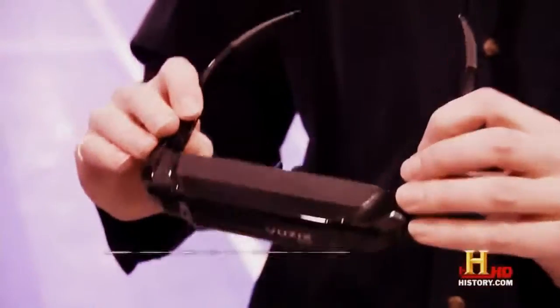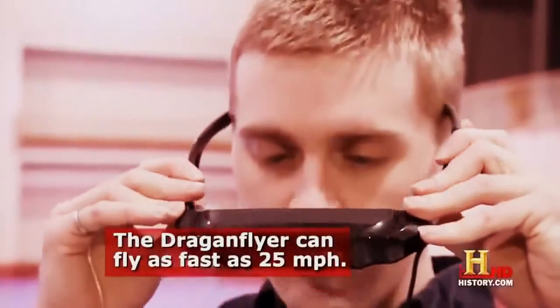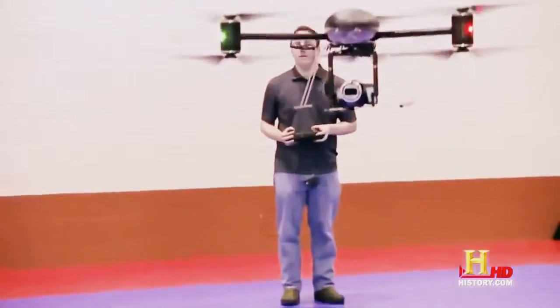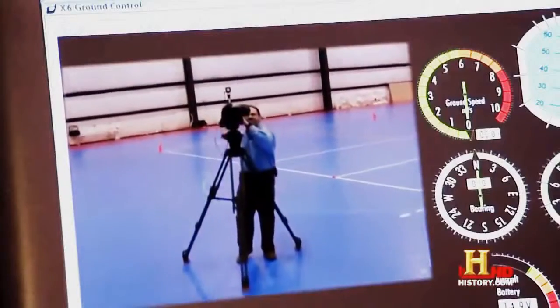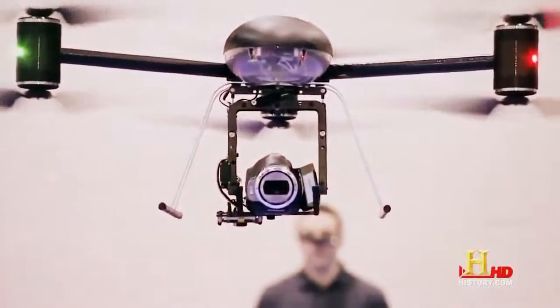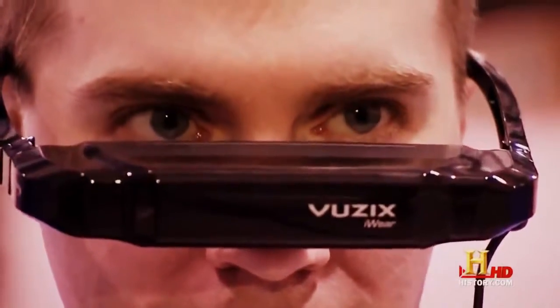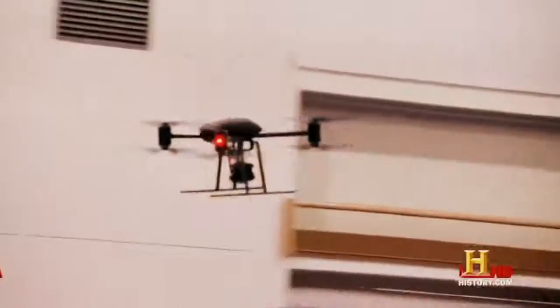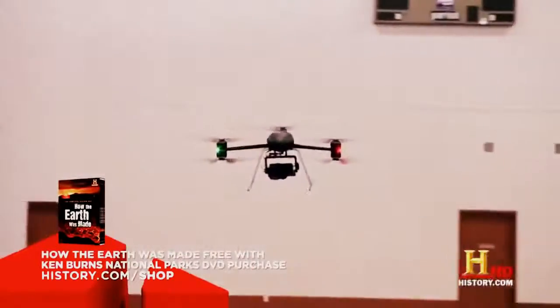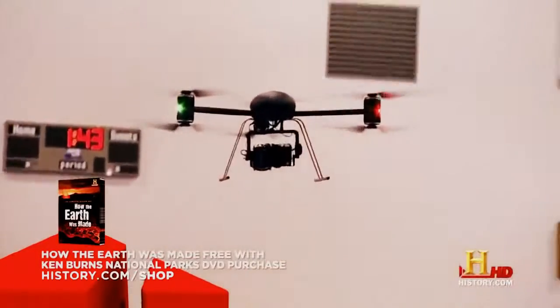The Dragonflyer was designed to record still and video photography. It has a special mount built into the frame to hold a camera. The helicopter can lift approximately 500 to 600 grams. That's more than enough weight to carry most consumer digital and video cameras. But the Dragonflyer's size and mobility give it many different photographic applications.